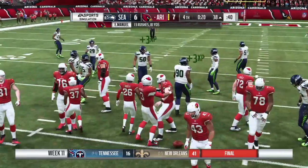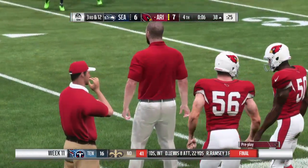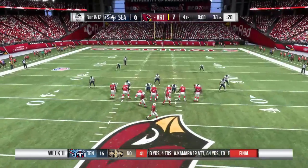Victory all but assured now as they take a knee here, and they're going to escape with a 1-point victory. So where'd all that running room that he had in the first half go? Because it looks like it's drying up a little bit here. Someone made some adjustments, it appears, at least on this drive.